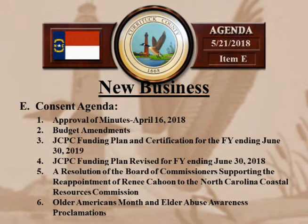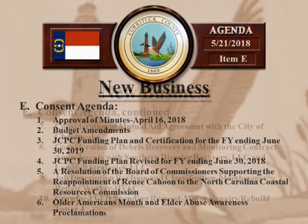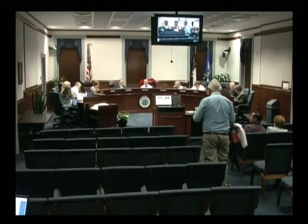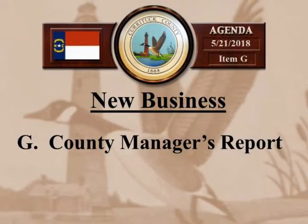Moving on to consent agenda. Motion for approval. Second. We have a motion and a second. Any discussion? All in favor? Aye. Aye. Opposed? Hearing none, motion passes unanimously. Moving on to county manager's report. Nothing tonight, thank you.